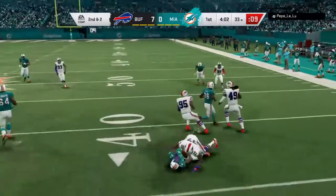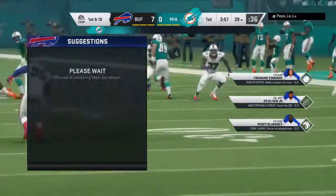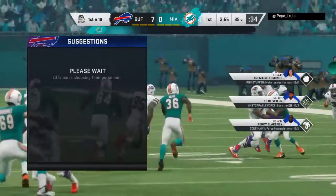Firing quickly here, and that's complete. And he'll get it out near the 40 to the 39. Six yards the pickup, and that's a first down.